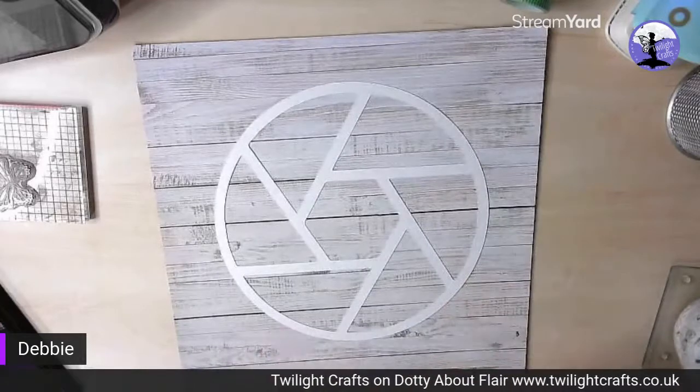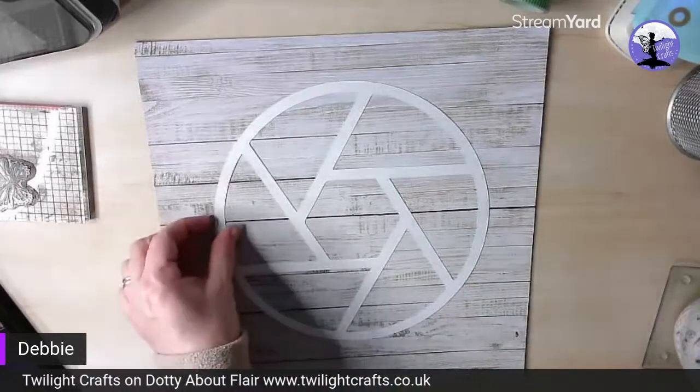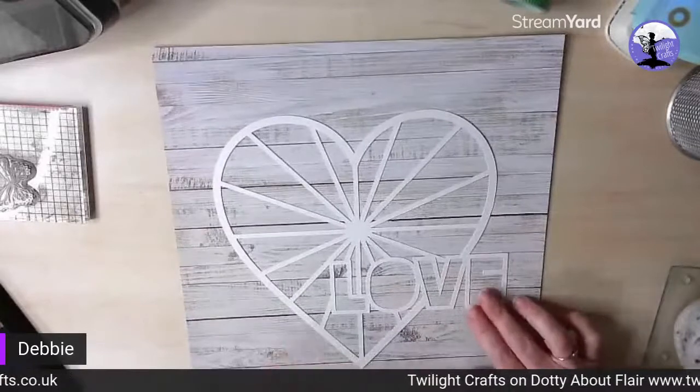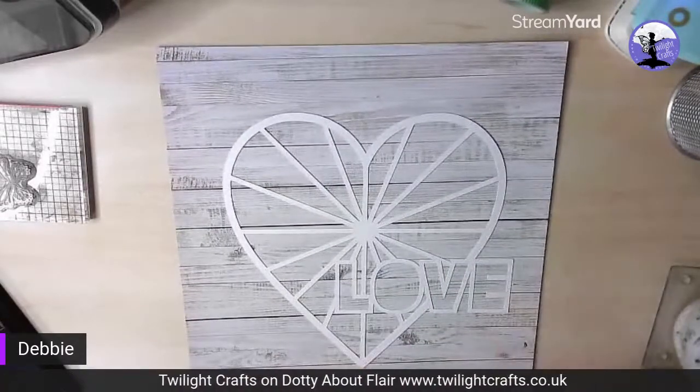So this one is the camera shutter lens that I'm going to be using today. If I get time, I've also got this one prepped. I think this is my new favourite. Oh, I'm using that tonight. I've called it a starburst heart.